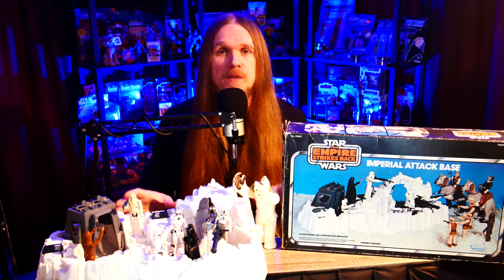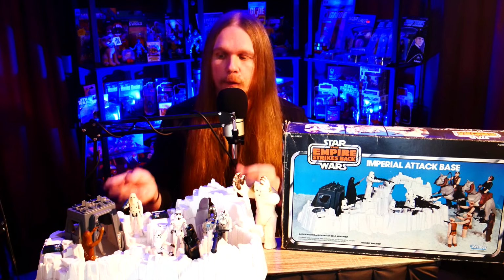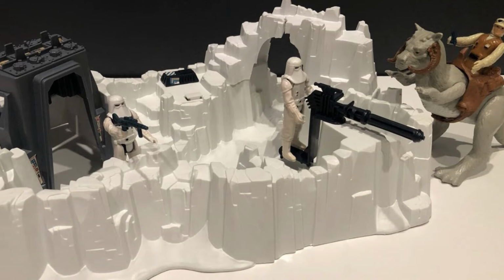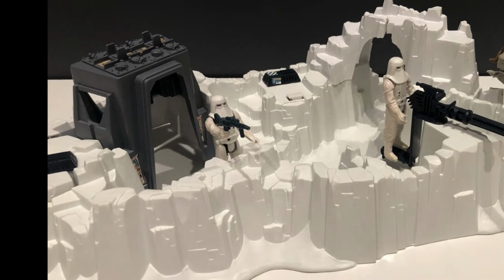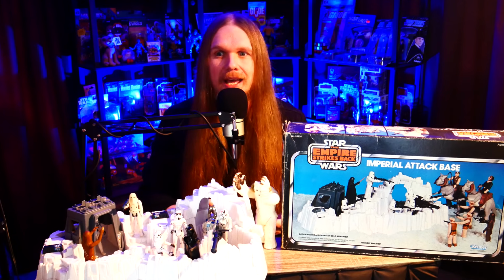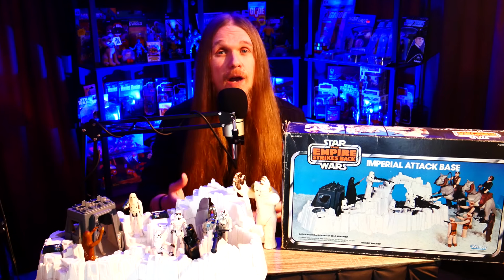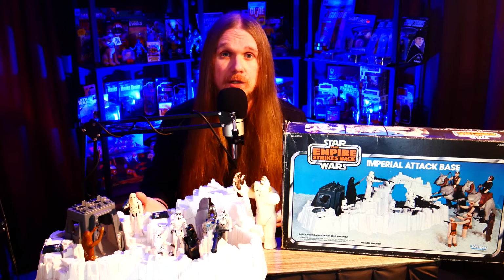Plus, when shopping for this playset, you have to consider that the white plastic also had a tendency to age and yellow over time, especially depending on how it was played with back in the day or what kind of environment it was kept in all these years. So that can affect how much it's worth or how much it's going to cost you as well.